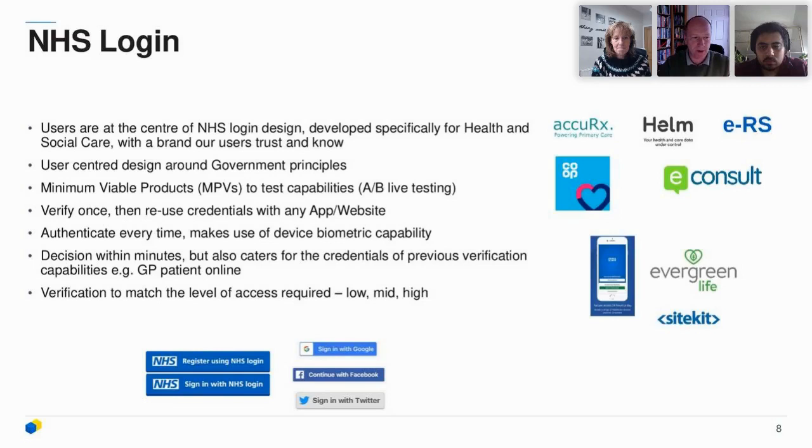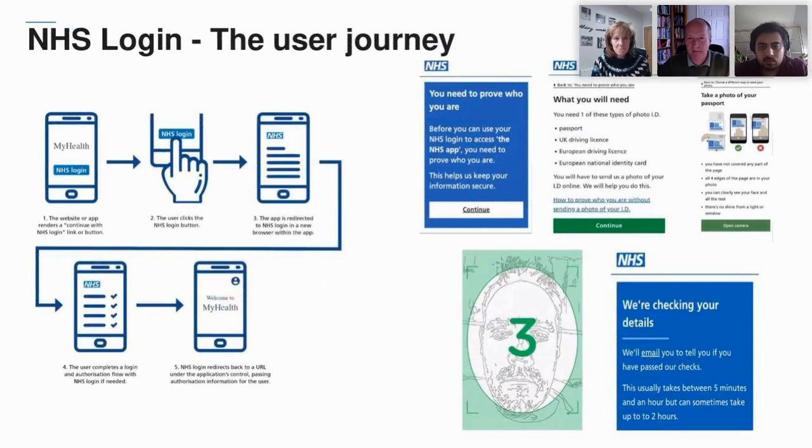And then finally, just the NHS login user journey to log on, very simple. And that's it from me. So that is my digital transformation journey, with the key things to think about. Make sure that we're doing it for the right reasons and not because we're jumping on the bandwagon, because everyone else is talking about digital transformation. So thank you.